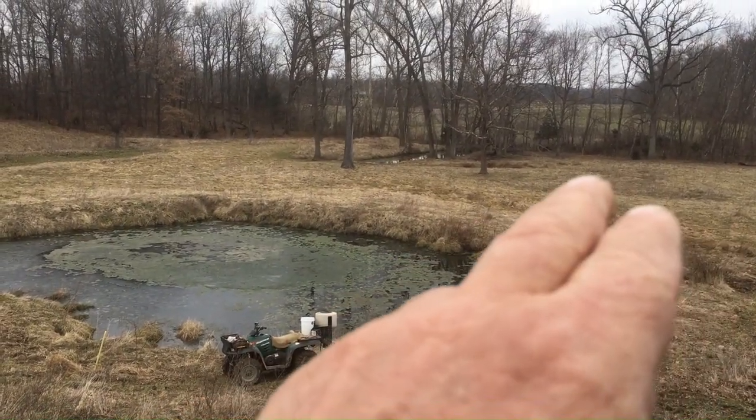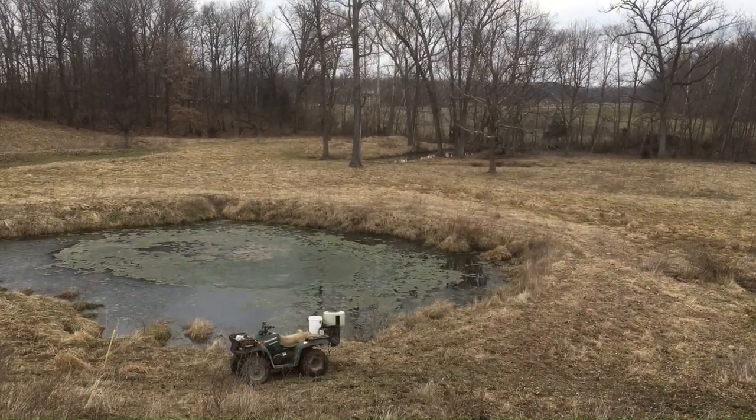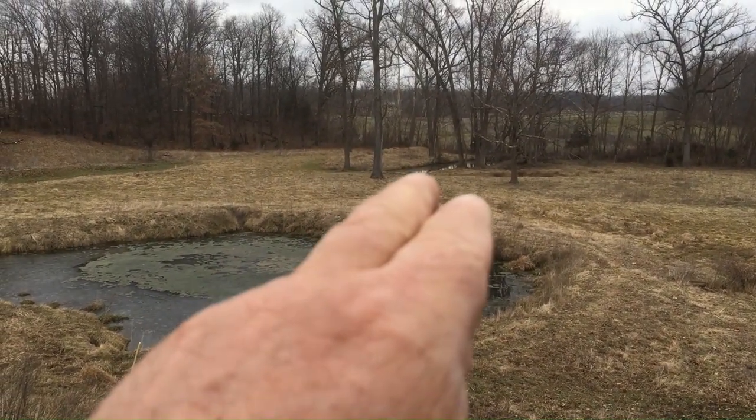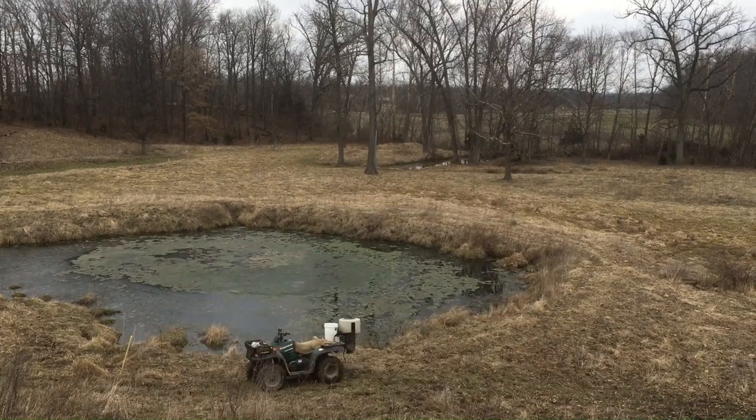The next section of fence behind that pond there is working. Now I got to go down and reconnect that fence there and then test it again.